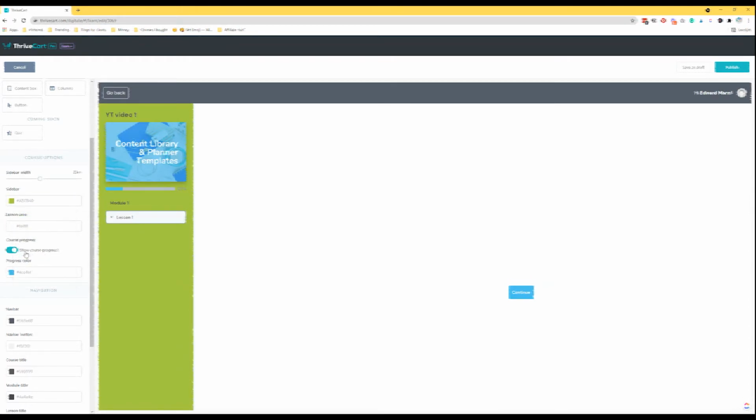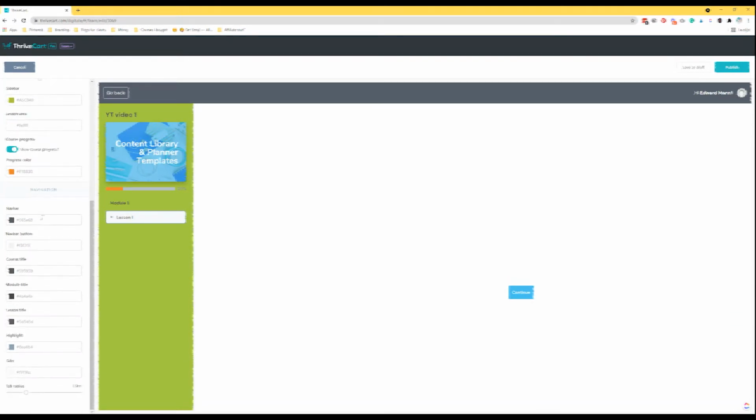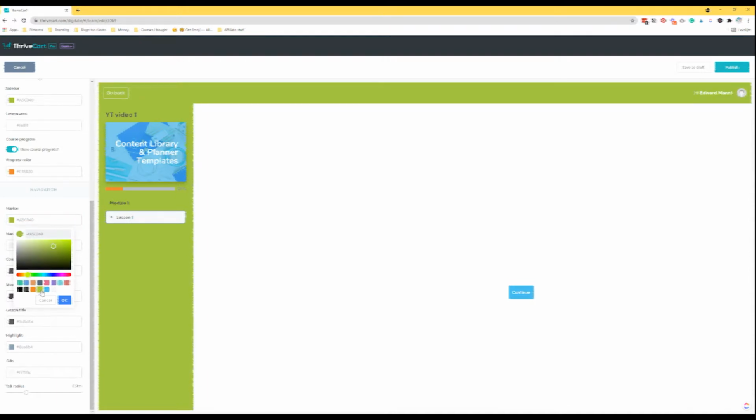And then we can say whether we want to show progress or we don't want to show progress. If you have a product that you want to add in here, but it won't have a lot of lessons because they're not actually lessons, it's just your product, you could just remove the course progress. We're also going to change the color of the bar. And then we have the navigation here, so we can change the top header, and we're going to make that green as well. Maybe a little bit darker.